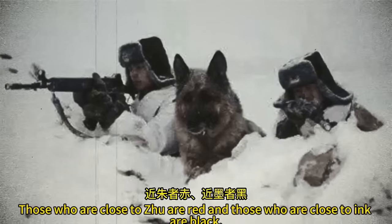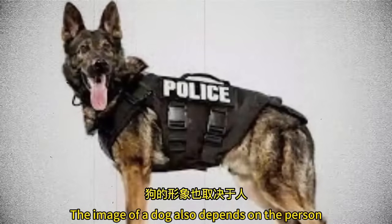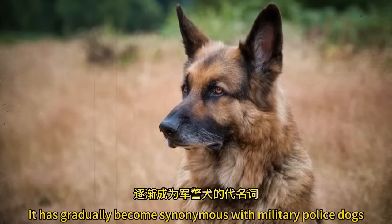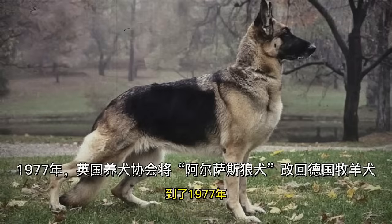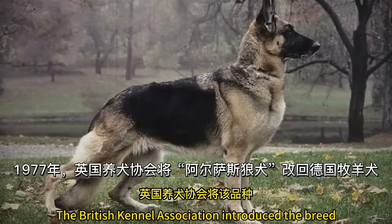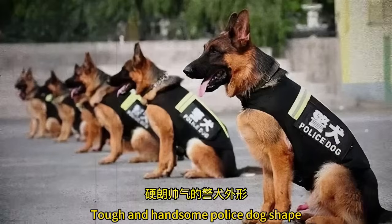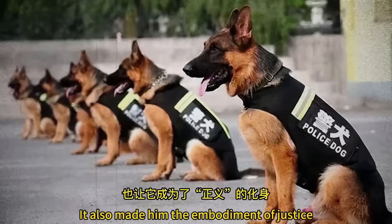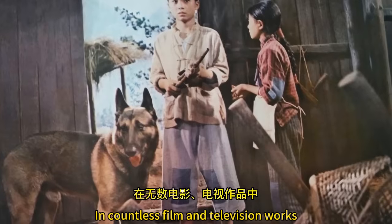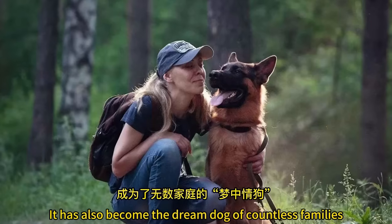Those who are close to red become red, and those who are close to ink become black. The image of a dog also depends on the person. German Shepherds have also been around for decades. It has gradually become synonymous with military police dogs. By 1977, the British Kennel Association changed the breed name from Alsatian Wolfhound back to German Shepherd again. The tough and handsome police dog shape also made it the embodiment of justice. In countless film and television works, their robust figures have also become the dream dog of countless families.